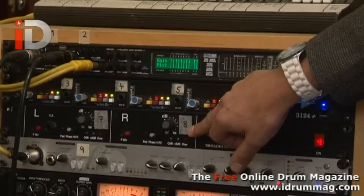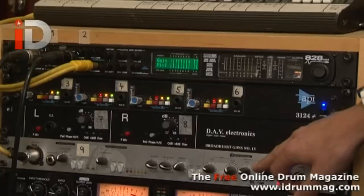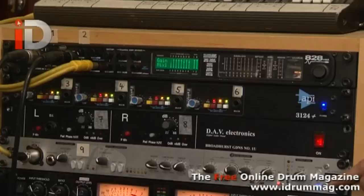I've also got a Focusrite Trackmaster here. It's pretty good. I'm using it for the 414 that's outside the bass drum, mainly because it allows me to add a bit of EQ to the setting on the way in. What I mean by that is I can take some of the frequencies out and add some more frequencies so that when the actual recording is happening, it records with those frequencies in or out.